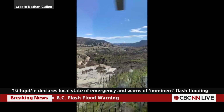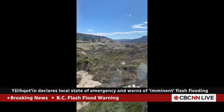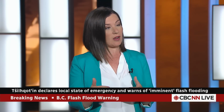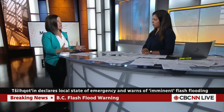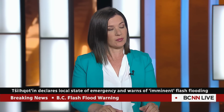Another thing that they are watching, though, is that the Chilcotin is a critical fish spawning habitat, and the sockeye are moving up that system right now. So they're looking at what they can do now to try and save those stocks. A lot of potential impacts because of all of this. Thanks for keeping an eye on it for us, Linda. The CBC's Linda Ward.